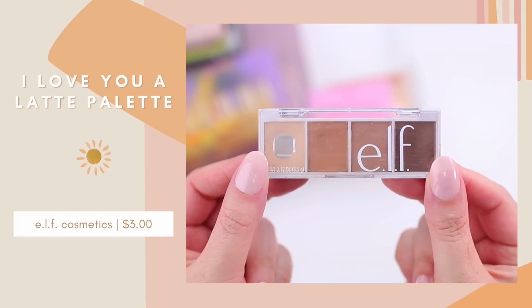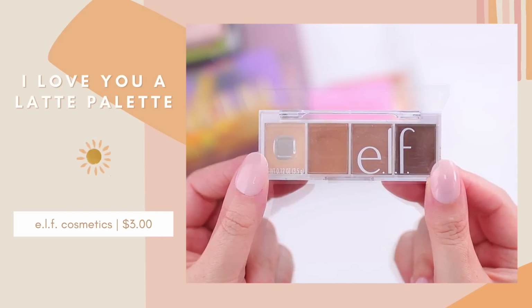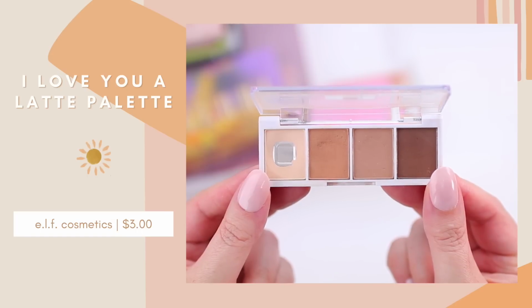At number 8, I have another one of the e.l.f. bite-sized eyeshadow palettes. This one is I Love You a Latte. So I got this one at the same time that I got the Orange Dreamsicle palette because they released them together. And again, this one does not look like the promo photos.